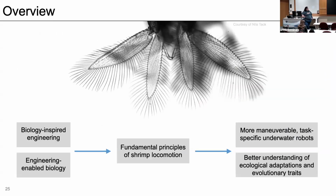So really now we're going to end the most fun part. The next part is also fun, but might not be as fun. But I hope that I've shown you that we can achieve both biology-inspired engineering and engineering-enabled biology through understanding the fundamental principles of shrimp locomotion. And this can both inform the creation of new underwater robots, as well as help us understand the ecology.